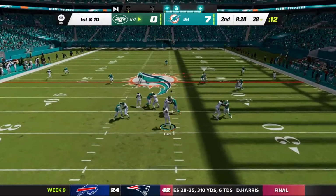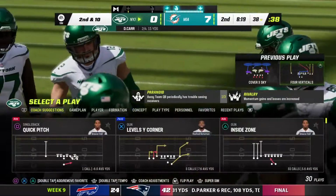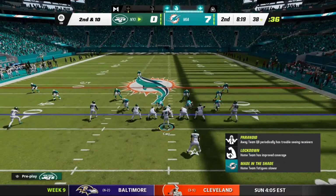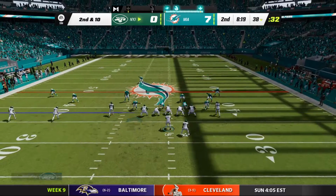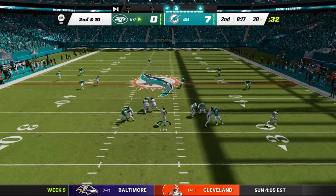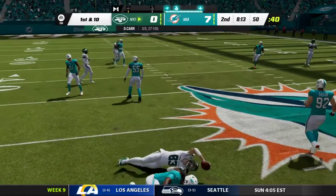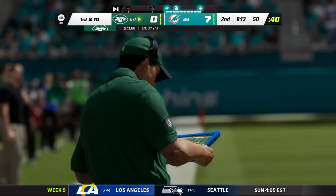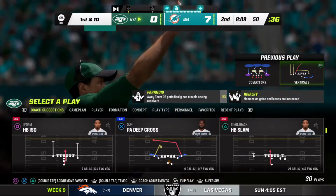Now Carr again. Oh, not sure he saw the linebacker there as that's batted down and incomplete. Now Carr, after the incomplete pass, brings him up 2nd and 10. They'll look to throw again. They're able to complete this one to Tyler Conklin. And he'll be stopped right at midfield. 12 yards there as they keep this drive rolling. It's another first down.